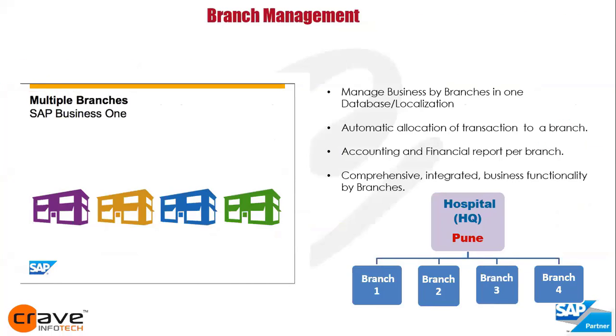Branch management. If you have multiple branches, there is a module, or a feature, available with SAP B1 where you can manage your business by branch. So automatic allocation of the transaction to a branch, and accounting and financial reports per branch you can see, and you can see the consolidated as well. So basically, this is a comprehensive integrated business functionality provided through the branch feature.